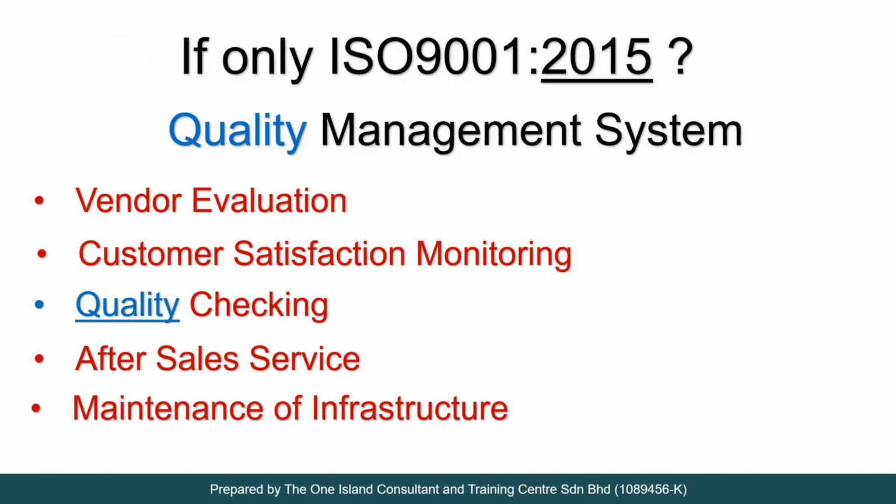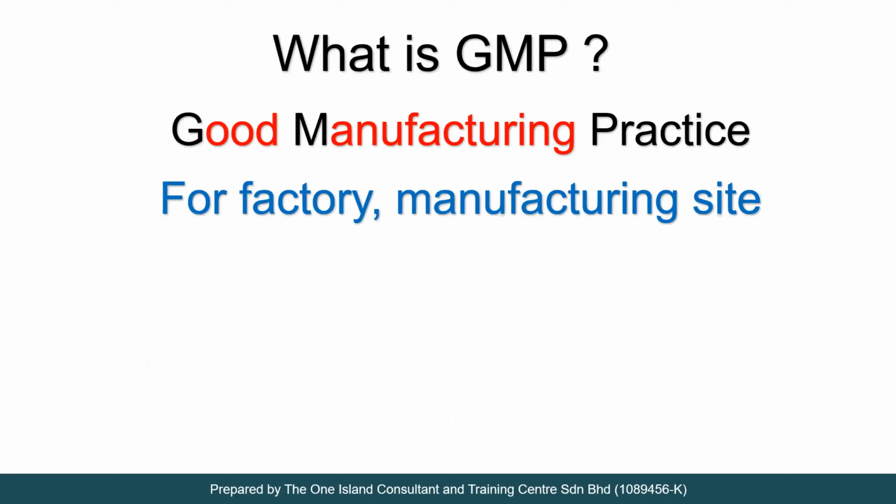Okay, so besides 9001, because I know a lot of manufacturers here, the other two standards, especially for the food industry, start with good manufacturing practice. For good manufacturing practice, we focus on the environment to make sure no cross-contamination, a clean environment, for the factory and manufacturing side. For GMP, we have a few categories: GMP for food, GMP for medical device, for pharmaceutical products, for cosmetic, for animal feeds, for traditional medicine.